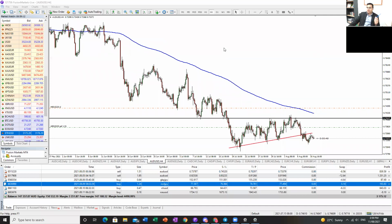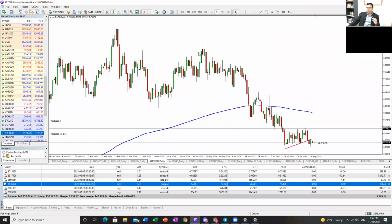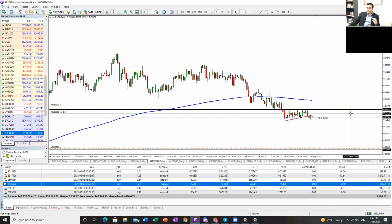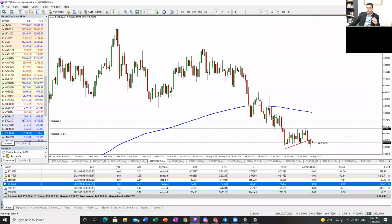But in saying that, there's still a long-term trend with this one we're looking to follow. This particular signal right here, we're looking for around 340 pips to the downside. And what I like about it is, that's a little flag.